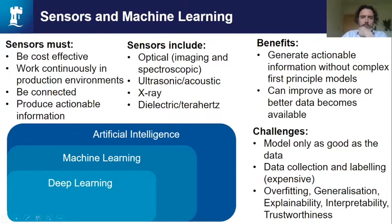Just a little bit about sensors and machine learning. I appreciate you might not be able to see the top. I've got this thing. We'll move it away.